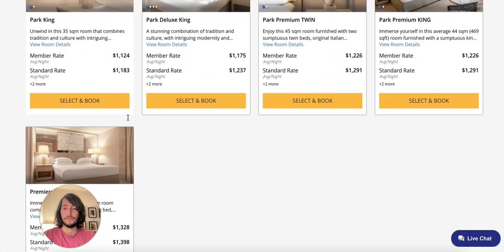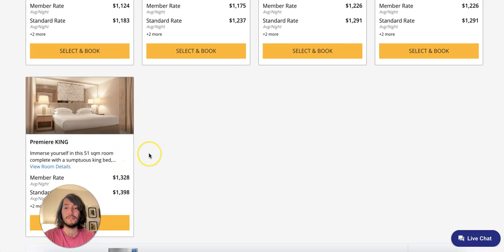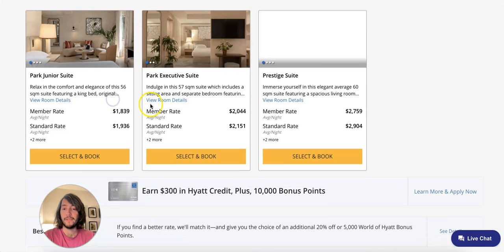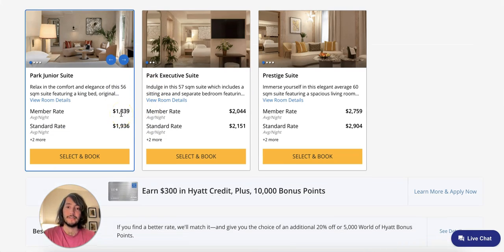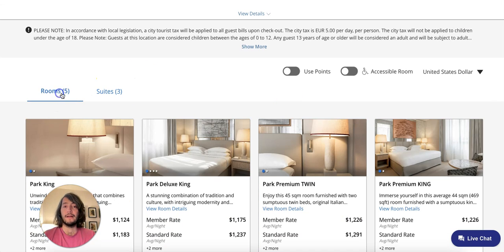So yeah, these are what Maximum Point was showing. Anywhere from 1,200 to 1,300, 1,400 for a normal room. And suites obviously were 1,900 to 2,800, something like that, right? So a massive, massive value to be had here using points, almost even more so than the Vista Palazzo, probably because it's brand new, or maybe it's the season or the fresh remodel, I don't know. But anyway, that's what I would do.